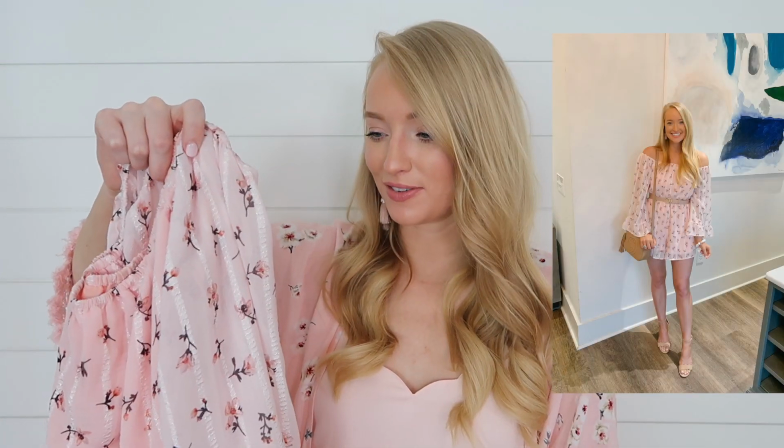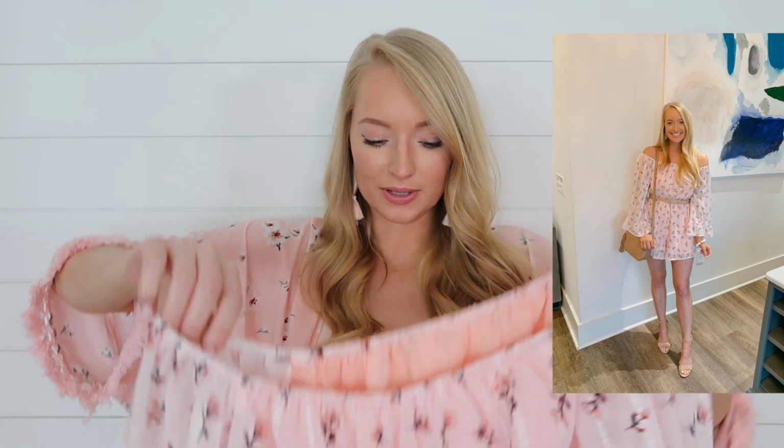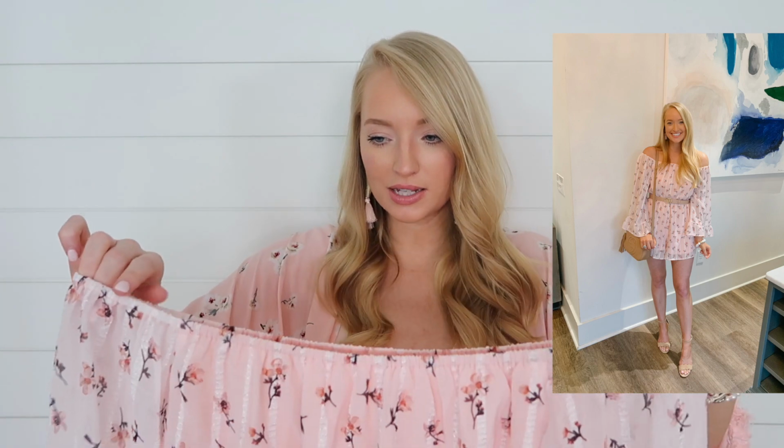So probably my favorite outfit from the month was this cute little romper. I just love how girly it is with this really pretty floral print. And I wore this to an event for Lacey Lurch, and I just could not wait to wear it, and that was a fun event to wear it to. So I'll insert a photo here so you can see how it looks on. But I just think this is so sweet for a little date night.